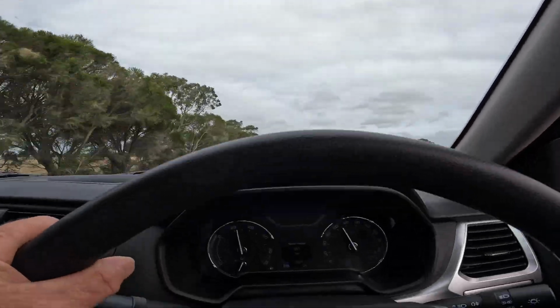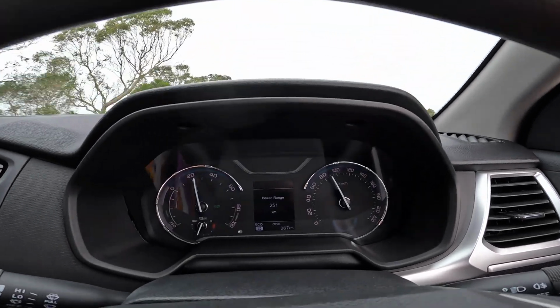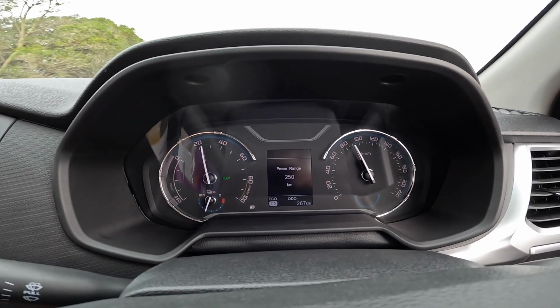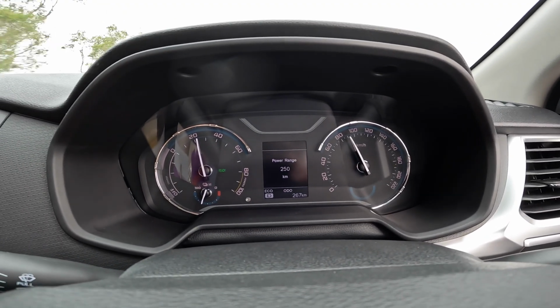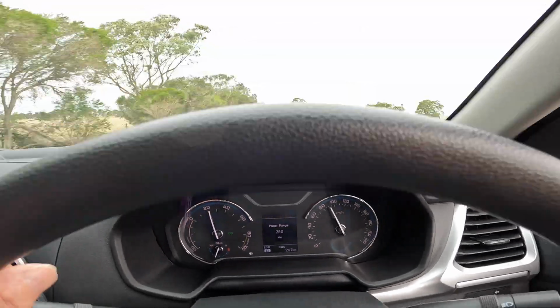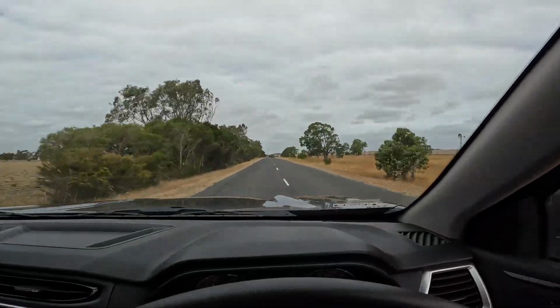Anyway, we've got about 180 k's to the next charge stop, and we've got 250 range. So see how that pans out. We should have about 60 or 70 left. Turn right onto Roadvale. So see how we go.